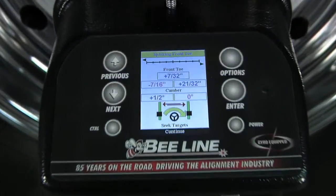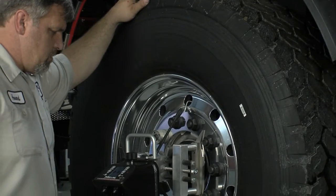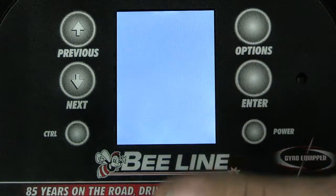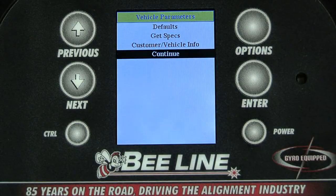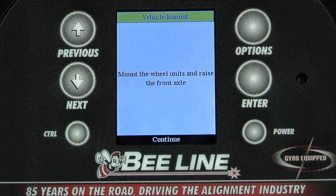LC7000 series alignment heads feature color LCD screens that give the technician the option to perform alignments right at the wheel. Each screen in the WinSpeed 7000 software is displayed on the head and prompts the technician through an alignment just as if he were looking at the monitor.